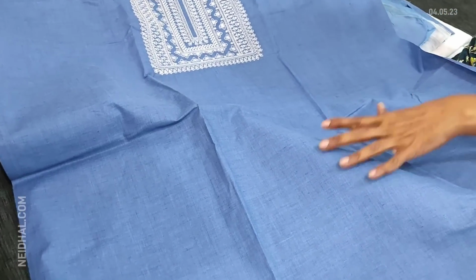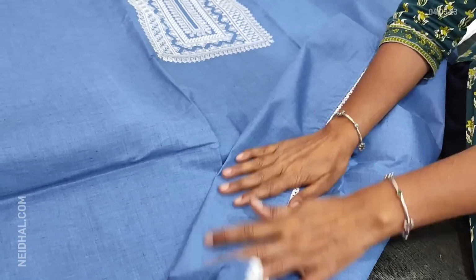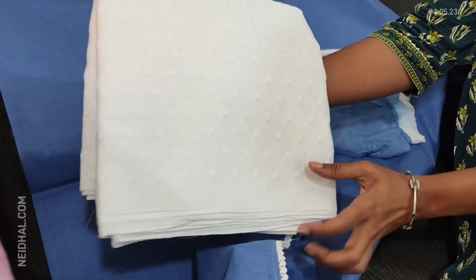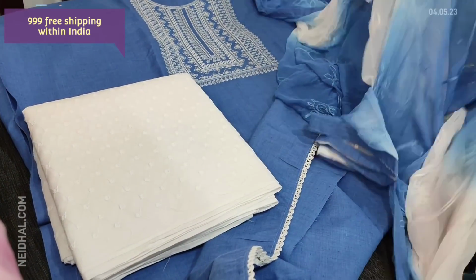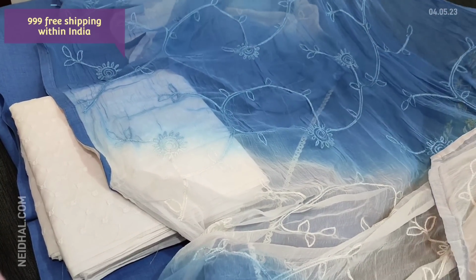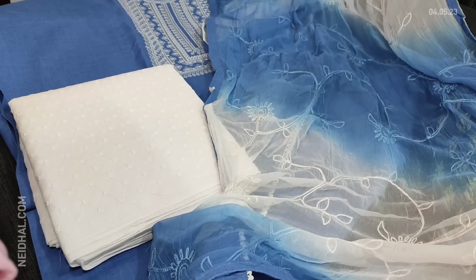So this is the design that comes on the yoke in denim blue, and we have simple lace taping in the garment. We have chikankari embroidered cotton bottom in white color, and dupatta, it's a dual shaded chiffon dupatta which is all over embroidered, and tapings are provided on all four sides, and cost of this material is 999 free shipping.